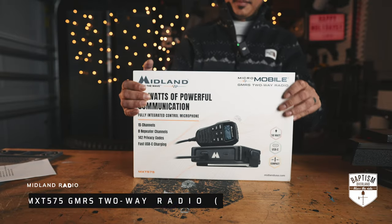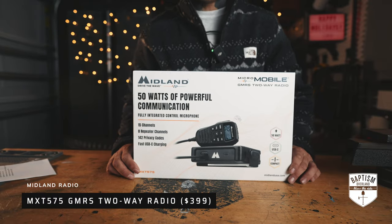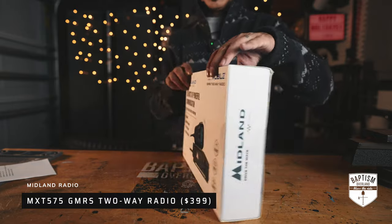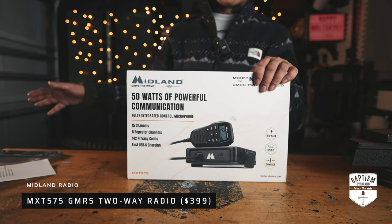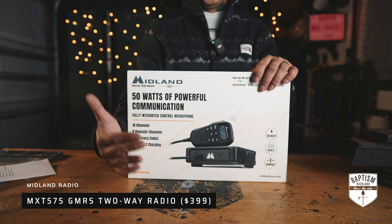The Midland MXT575. I just got this in the mail. It's actually still in its box. This was sent to me by Midland to install in the 4Runner. Thank you guys for that, by the way.